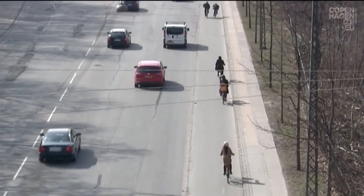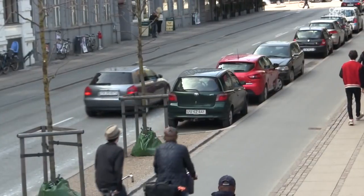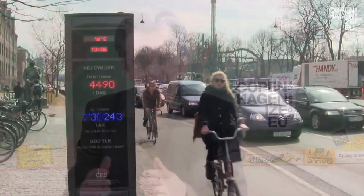In Greater Copenhagen, there's about 1,000 kilometers of protected cycle tracks in the city of Copenhagen and all the surrounding municipalities that make up Greater Copenhagen. We know that this is the safest. We know that this is what makes people want to ride a bike, makes them feel safe, and it keeps them safe as well.